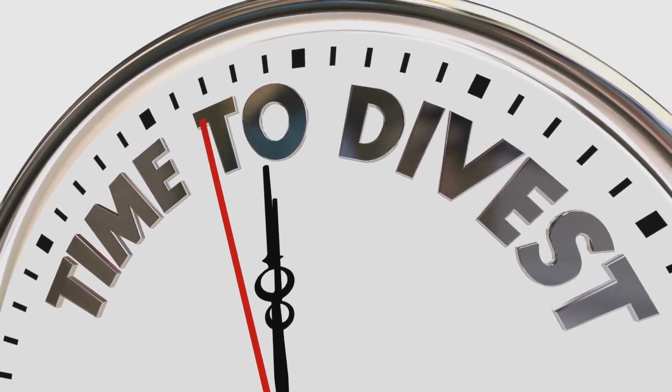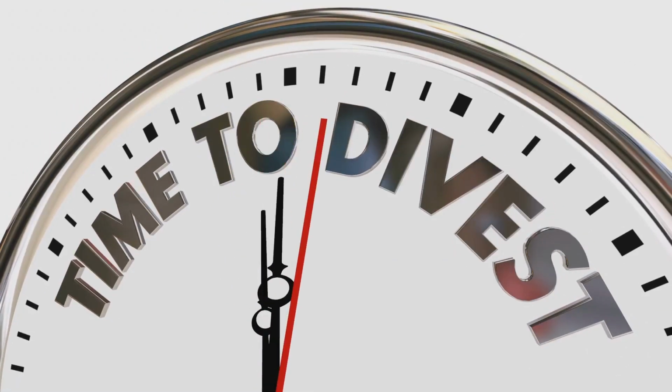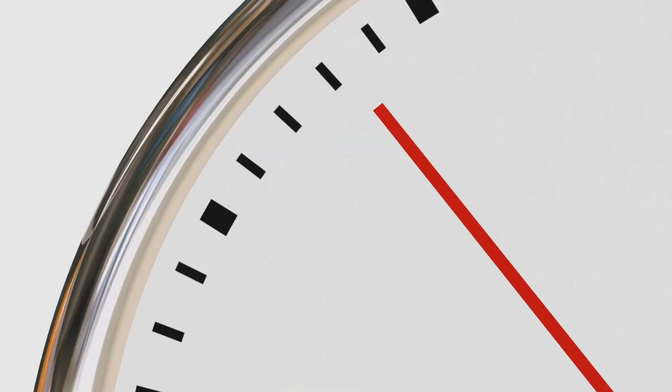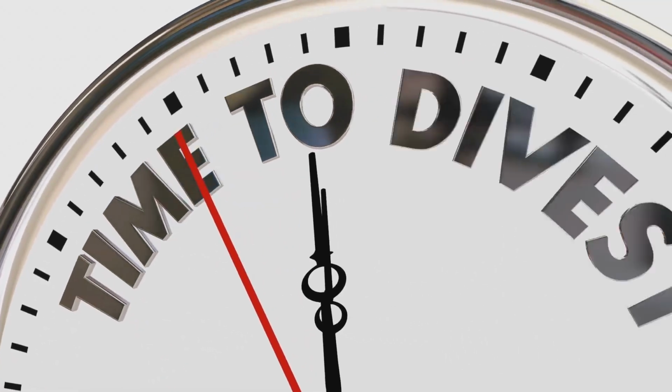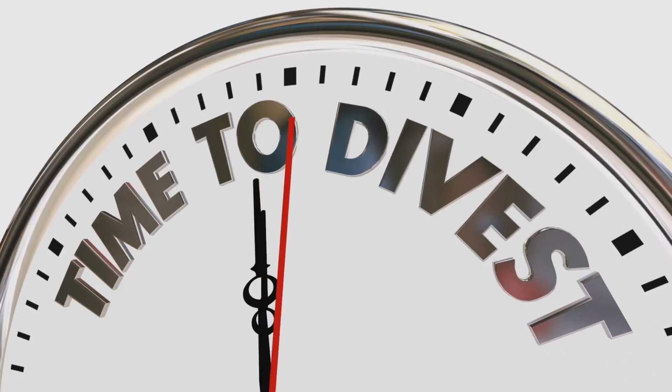Third, diversify. Don't put all your eggs in one basket. Diversification is a key principle in investing that helps spread your risk. By investing in a mix of asset classes, including stocks, bonds, and commodities, you can protect your portfolio from significant losses if one asset class underperforms.